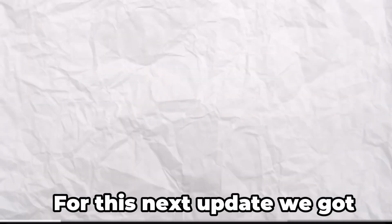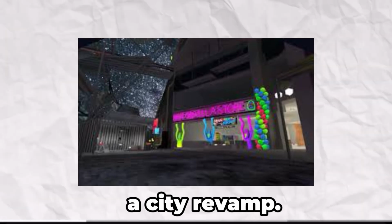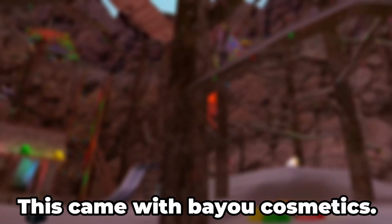But this next update would change G-Tag forever. For this next update, we got a city revamp. This update came with a city revamp, an arcade, and a new shop. For the flashback, we got Back to School and Paintball. In September, we got a new map called Bayou. This came with Bayou cosmetics.